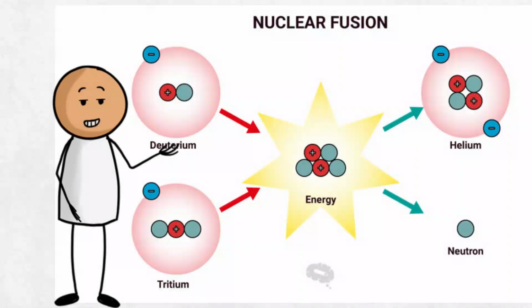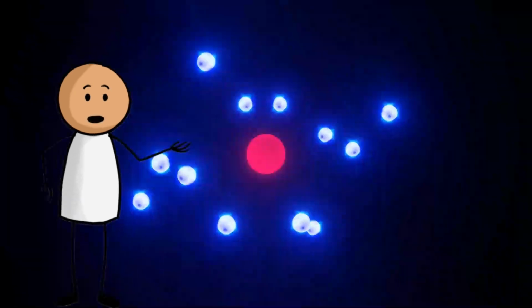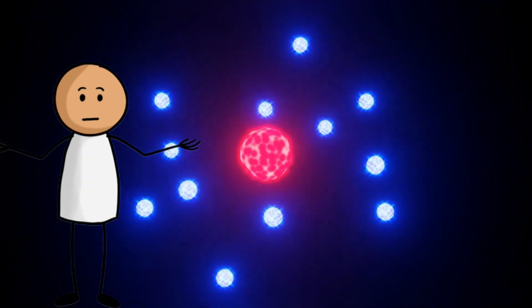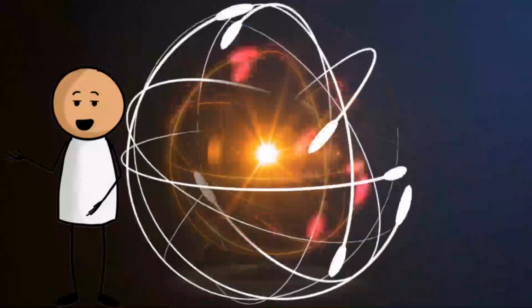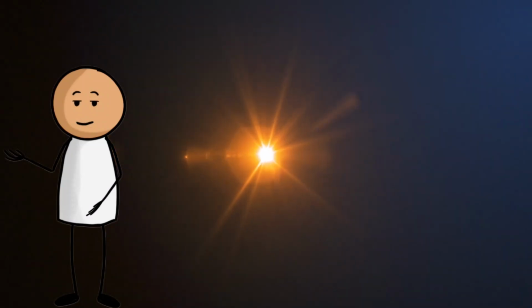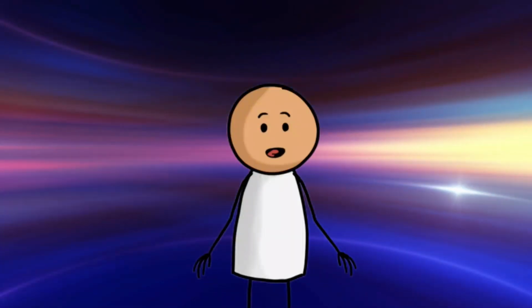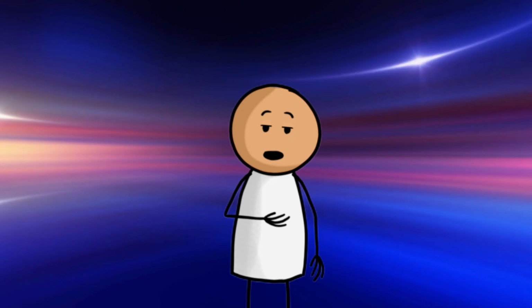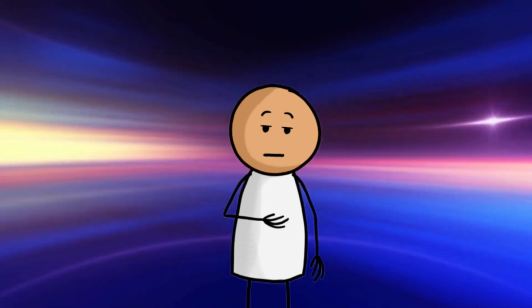The fusion process demands such high temperatures because it needs to overcome the natural repulsion between atomic nuclei. Normally, atoms prefer to keep their distance, like introverts at a party. To get them to fuse, you need to slam them together with enough force to break through their mutual discomfort. That's where the extreme heat comes in. Heating the fuel until it becomes plasma, the fourth state of matter, where electrons and nuclei roam freely and bump into each other with enough energy to fuse.